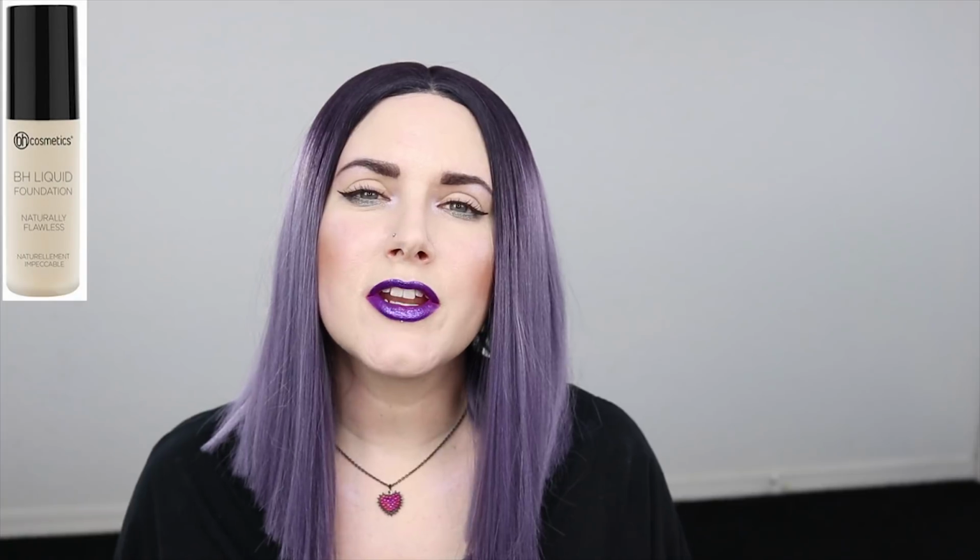Next on the list is one of the foundations that I've heard a lot of you talk about. It's the BH Cosmetics Liquid Foundation. This one is vegan. It comes in 18 different shades. It has hyaluronic acid in it, so that makes it ideal for dry skin like mine. It's supposed to have medium coverage that's buildable and it doesn't cling to dry spots, which I think is partially because it has the hyaluronic acid in it.